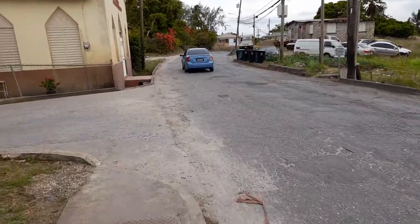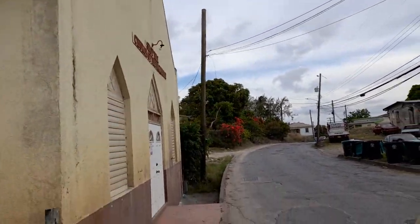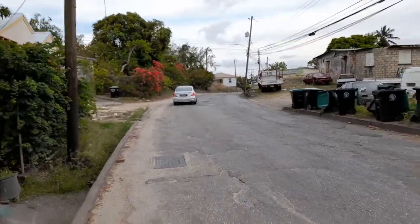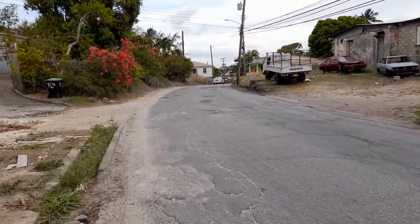Good evening. I'm in Shop Hill, St. Thomas, and this is the Church of the Nazarene. I'm now heading towards the scenery, the lookout point at Grandview Heights. Shop Hill is at the bottom of the hill here.